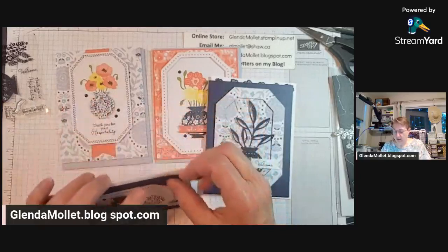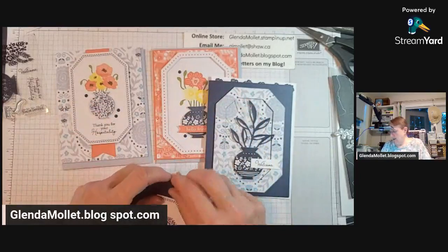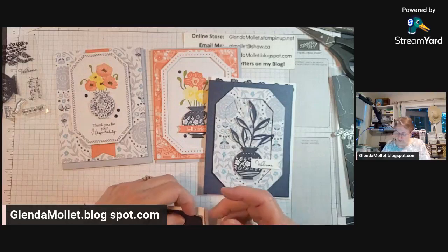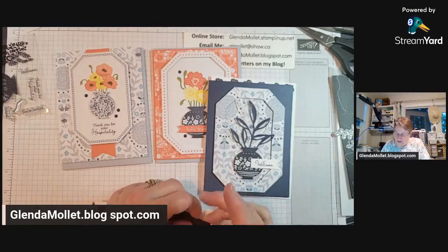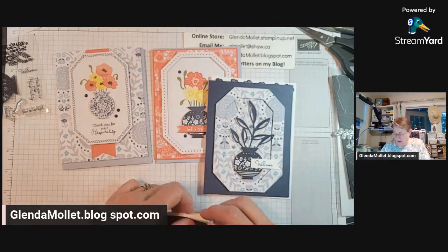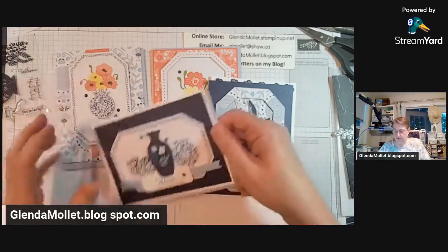I have an issue happening in this corner, though. It didn't get stuck down. So I'm just going to take a little bit of tape that I've got sitting here and put it in there. There we go.